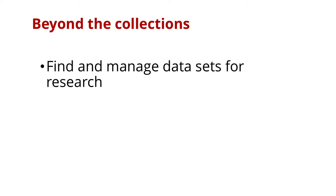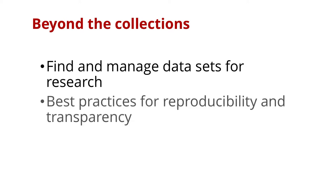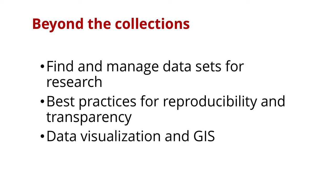Beyond the collections, the library also supports your work in many other ways. We can help you find data sets for research and apply best practices to managing the data that you collect and analyze. We can provide guidance on conducting your research with an eye toward reproducibility and transparency. And we can help with data visualization using tools like Tableau as well as GIS.